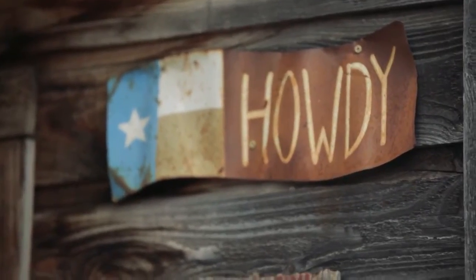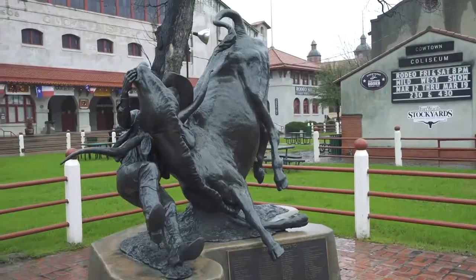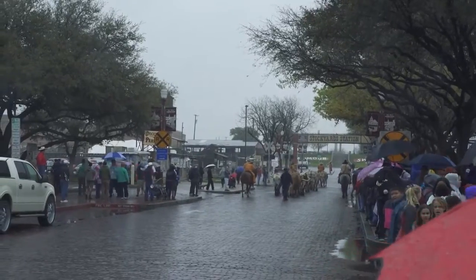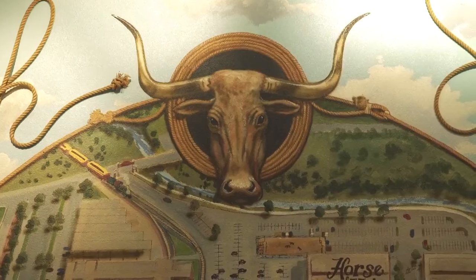Our road trip across the Lone Star State begins in Fort Worth, a city built on cattle. Our first stop, the Fort Worth Stockyards, where twice a day, the streets are filled with these amazing animals as Fort Worth celebrates how it all started.